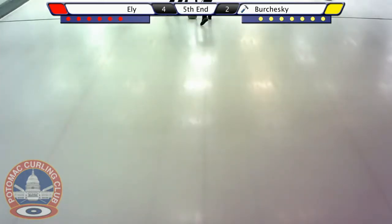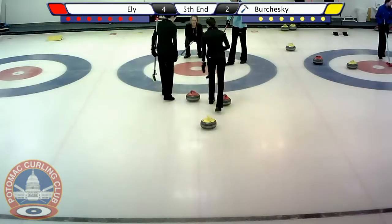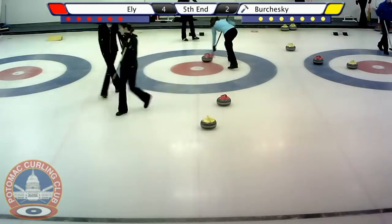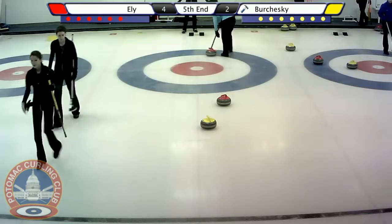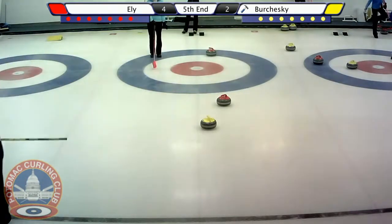The ice has really started to pick up a lot of curl recently. You can see on this shot, she just got four and a half feet of curl. And we're still on the first day, folks. You might wind up seeing 5 or 6 feet of curl by the time we get to the finals on Sunday.